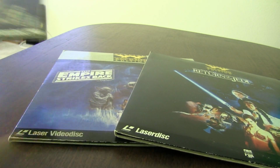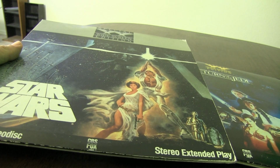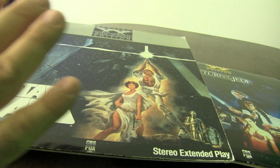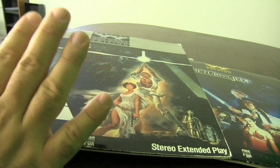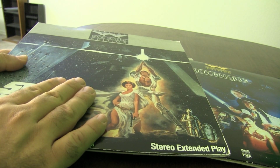We're gonna take a closer look at Star Wars: A New Hope. You can see the cover here. There are 2 other versions of Laserdisc Star Wars movies out there, so be aware of that. There's these original theatrical releases. There's nothing added to these. There's no special edition, there's no THX sound, no enhanced color. These are the original movies as they were shown in theaters back in the late 70s, early 80s.